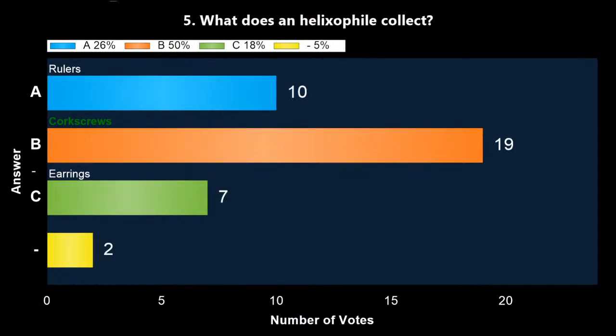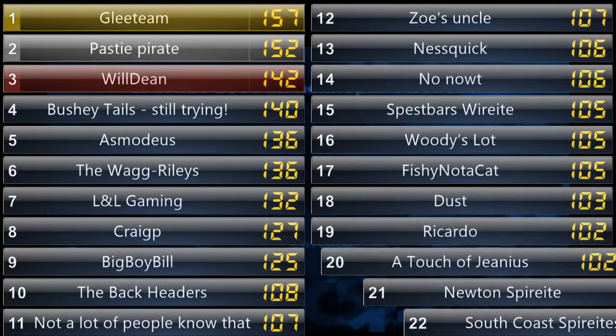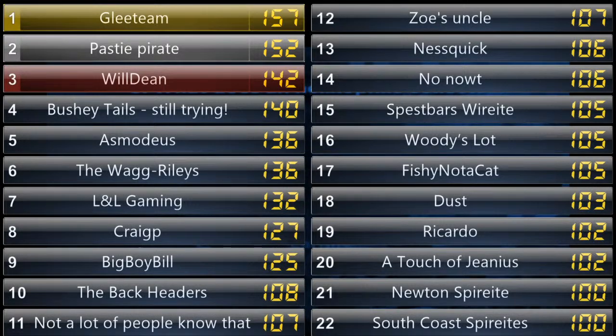10 going for rulers. I use that because of the Helix brand, or Helix. I always say Helix, I think. And then 7 for earrings. 2 no shows. So Glee Team was the leader. Are they still there? Glee Team 5 points clear of Pasty Pirate. And then Will Dean. Bushy Tail still trying. And Asmodeus in 5th place.